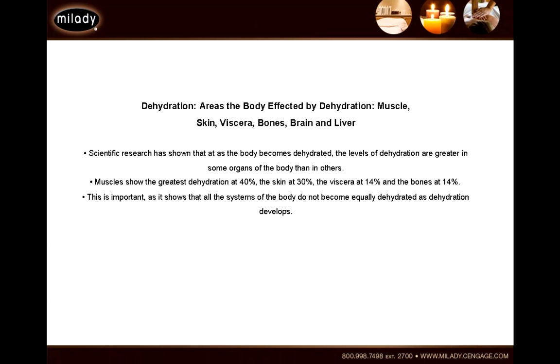But scientific research has shown that as the body becomes dehydrated, the levels of dehydration are greater in some organs of the body than others. Muscles show the greatest dehydration at 40%, the skin at 30%, which is very important for estheticians in maintaining the wellness of the skin, the viscera at 14%, and the bones at 14%. This is important as it shows that not all systems of the body become equally dehydrated as dehydration develops.